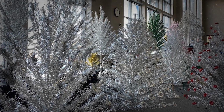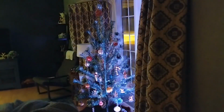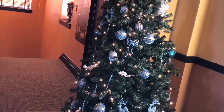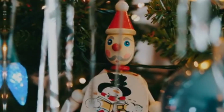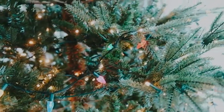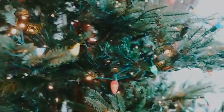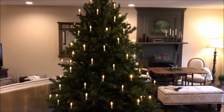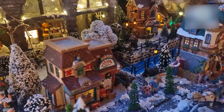However, aluminum trees quickly fell out of favor as the nostalgic charm of real and more realistic artificial trees regained popularity. Today, these metallic trees are collector's items, cherished symbols of an era that celebrated both innovation and holiday tradition. These nostalgic decorations remind us of the warmth and magic that make the holidays unforgettable.